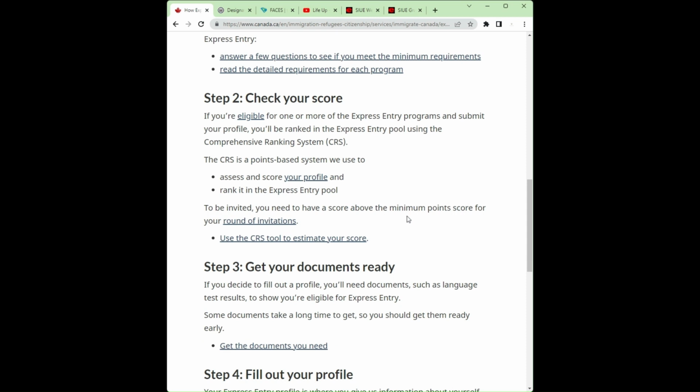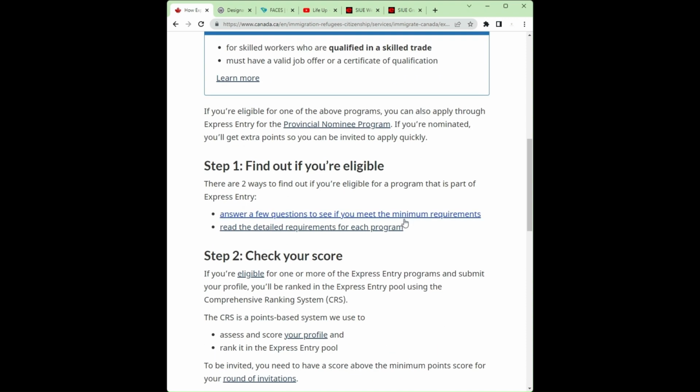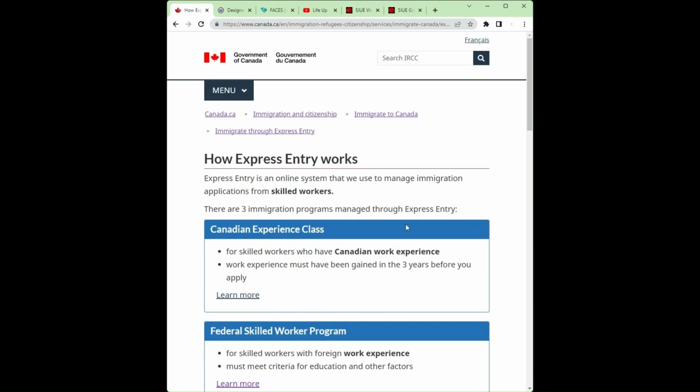Your IELTS is what you pay to write, but that becomes your property. You can use it for other things. I think Australia will need it. The UK at times even asks for it. So try this. Try your luck here in Express Entry.